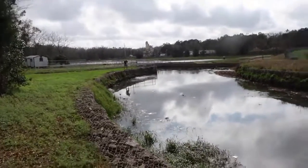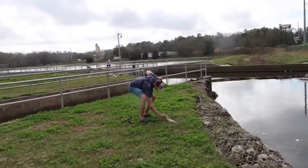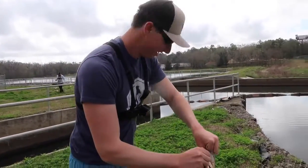Holy crap. How's he gonna get that thing up? Oh, he's not that big. There you go. Let me see it, Norm. Look at that, dude. There you go. Not a bad one. Dude, I'm loving this Nico rig. There you go, bro, in this little swamp back here. Look at this nasty stuff.